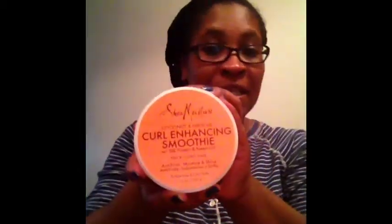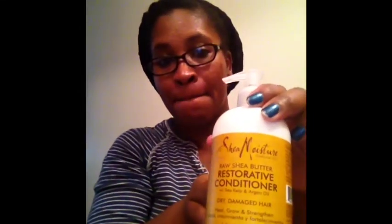So my staple products out of the Shea Moisture products that I purchased are the deep treatment mask, the curl enhancing smoothie, and the raw shea butter restorative conditioner. Those are three that I purchased that are staples of mine. Also, I love the curl and shine shampoo. I think it has coconut and hibiscus in it as well. I love, love, love that shampoo.